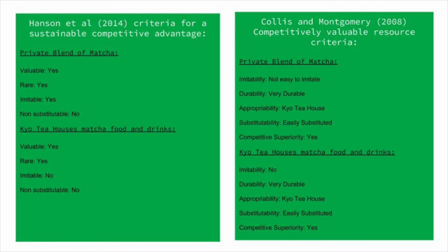Now I'll be looking at their matcha food products and drinks. So starting off with the Hansen et al. model, yes, it's valuable. It's what they sell. Some of their recipes are rare. They're different to a lot of other matcha companies in that space. Is it hard to copy? Not necessarily. It's hard to copy the exact recipe, but it's not hard to copy the same types of foods and drinks, and they can be substituted.